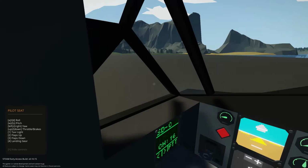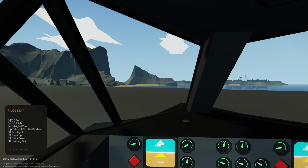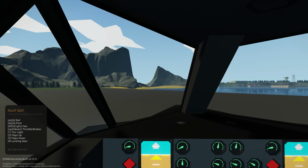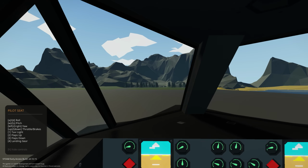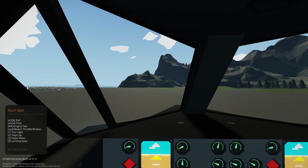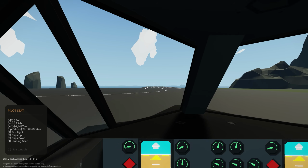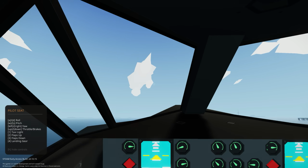Can't really see. I like a window there, to be honest. Okay, and we can go and turn. Should be more or less coming up to the runway in a few seconds here. Yeah, there we go. That's fine. We should be fine with that. Let's get straight up. And then we'll just go increase our throttle. Up. And just like that, we're up.